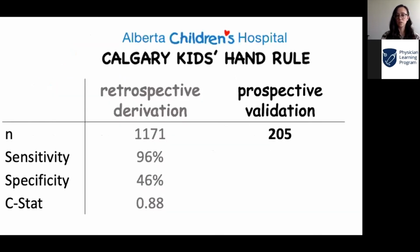So here are the results of our Calgary Kids Hand Rule ACH prospective trial. The results up to September 1st. And those are shown in the far right column titled Prospective Validation. So in the prospective validation, up for the follow-up to December 1st, we have 205 patients. And then you can see how this compares with our original data set from the original retrospective derivation cohort. And the original cohort, we had 1,171 patients.